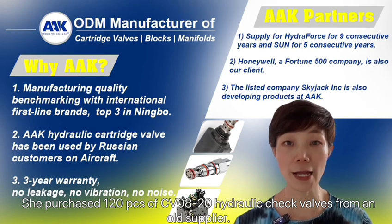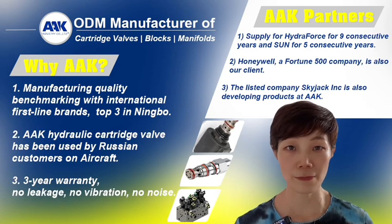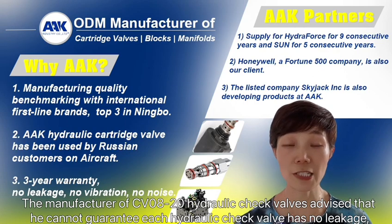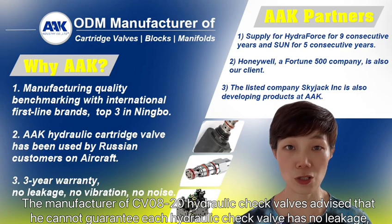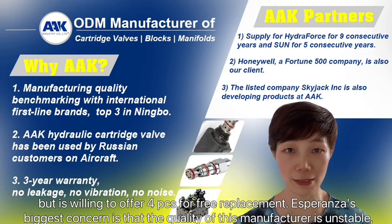She purchased 120 pieces of hygienic check valves CV0820 from an old supplier. After 4 months, 4 pieces of the hygienic check valves were found to have leaks, less than 2% of the total. The manufacturer of hygienic check valves CV0820 advised that he cannot guarantee that each hygienic check valve has no leakage, but he is willing to offer 4 pieces for free replacement.